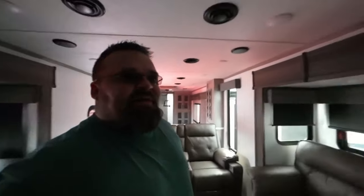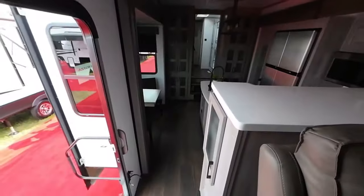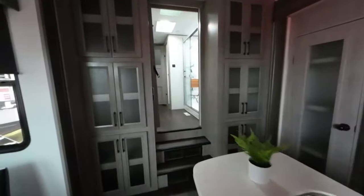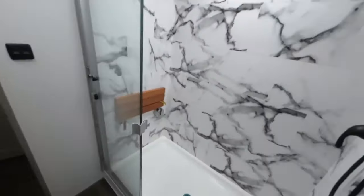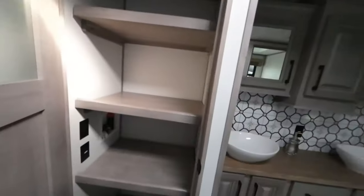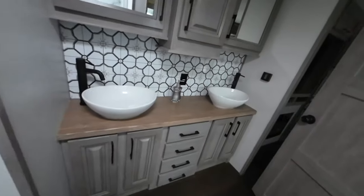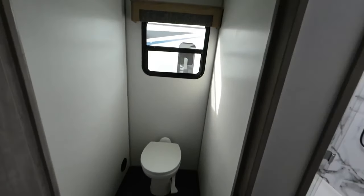Not bad. Just hanging out. Need me an F450 to haul this, or just the 3500 Chevy. Lots of seats for the cats to tear up. Look at this thing in the back. So you step up in the back. Big shower. With all that storage underneath, you lose a little headroom in here. Washer, dryer, double sinks. I don't know if you need double sinks, but that is a big bathroom.